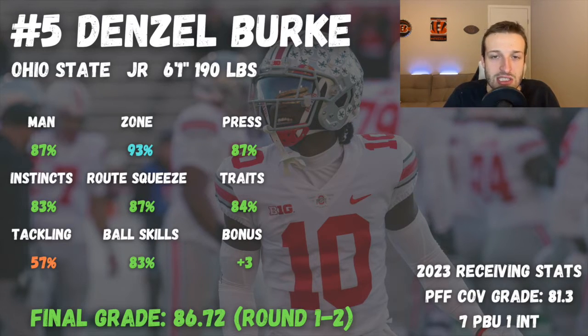I certainly think that's still possible, but I really, really liked what I saw from Burke on film for 2023. Definitely a big improvement over his film from last year. He's a junior, 6'1", 190 pounds, had a coverage grade of 81.3, 7 pass breakups, and an interception. And I think he's a very scheme versatile type of player.